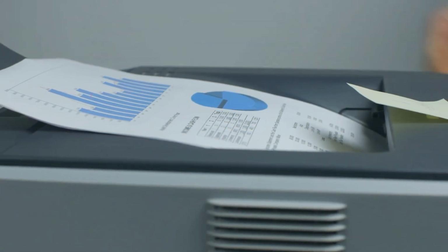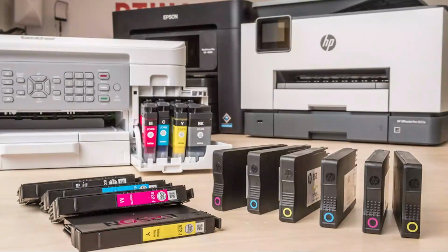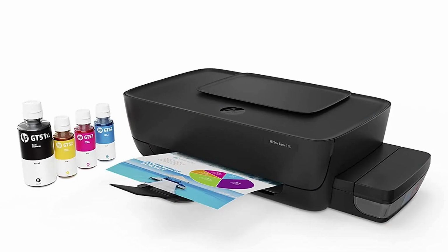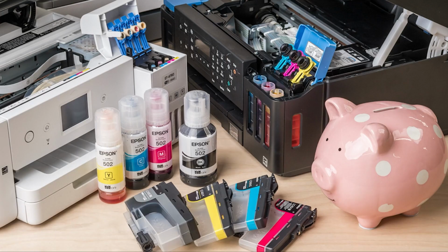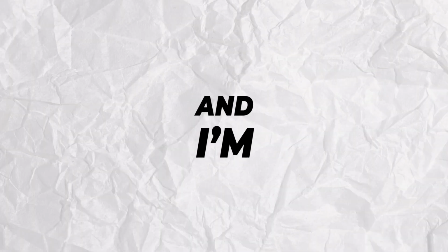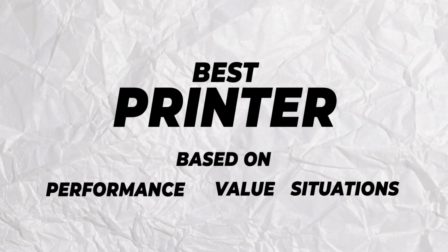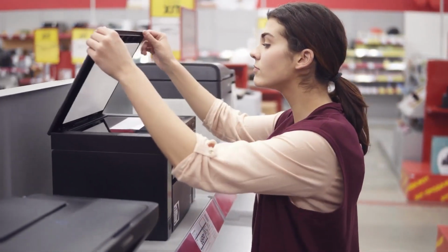Picking the best printer can be pretty confusing these days because there's a ton of options out there. There are inkjets, laser printers, photo printers, printers with single cartridges, some with multiple cartridges, and they all come in at a different price point. Don't worry, I'm the Smart Shopper and I'm going to be discussing the best printer based on performance and value and the situations where these printers are best suitable for, so that you can go out there and pick the best one based on your unique circumstances.